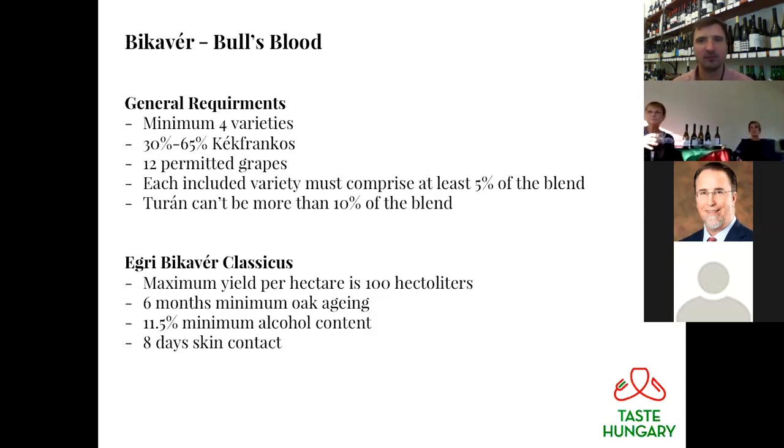So before we go any further, I'll talk about the history of this blend a little bit. So bull's blood is not a grape variety. It's a style of wine. It's a fantasy name, a brand name, let's say, that was invented in the late 1800s in the region of Eger. And it's always a blend of different grape varieties. It's not a field blend, so they don't harvest these grapes together, but they make the wines separately, age them separately, and then they blend the finished wines when the time comes.